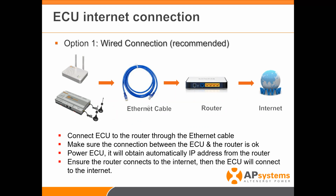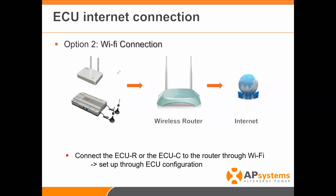Again, the preferred method is Ethernet cable to the router. And that again, like I said, it's not required, but it's definitely recommended from a reliability perspective. The other option, obviously, is to connect through the wireless router or through Wi-Fi. That will work just fine, but I wanted to emphasize that with the advent of the Zigbee communication to the inverters and the ability to plug that device directly into the customer's router, we at APsystems have reduced our phone call volume by 50%. We're not getting calls about internet connections anymore. So if you have the ability to hardwire, it is always the best.